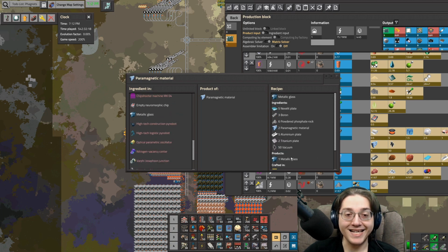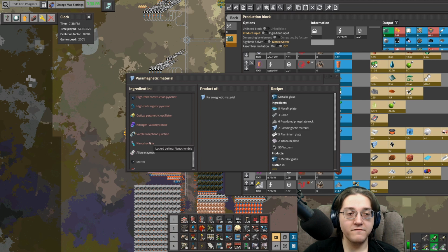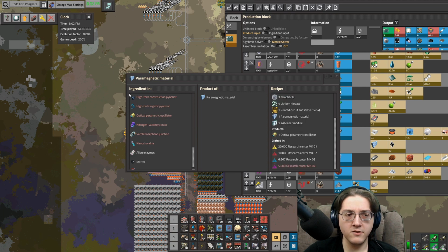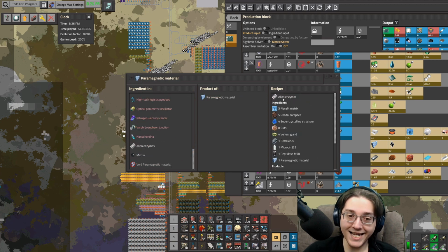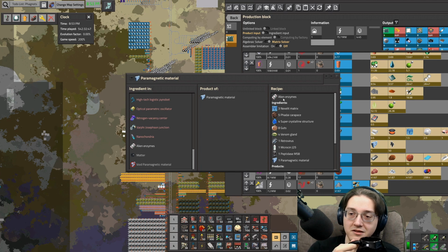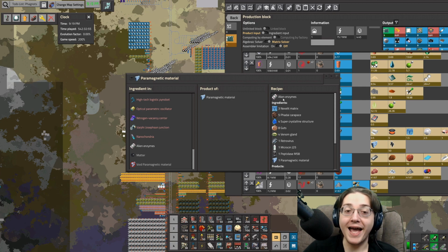But in particular, metallic glass is in here as another really big one that uses stuff. We've got our high-tech bots and our stuff for space science uses it. Stuff for, I think, utility. This one's utility or circuit 4s. Yeah, utility on here. And alien enzymes. So we have an item here that is used directly in purple science. And hello! Welcome to my ranting and raving. But yeah, alien enzymes. It's used in purple, yellow, and space science. This paramagnetic material is used in purple, yellow, and white: production, utility, and space science.